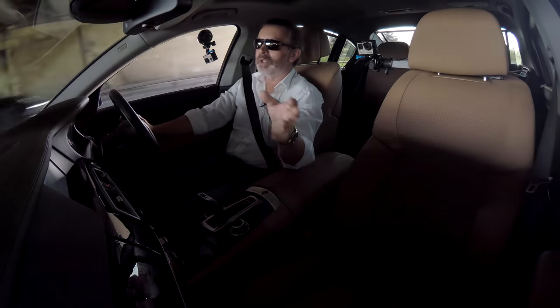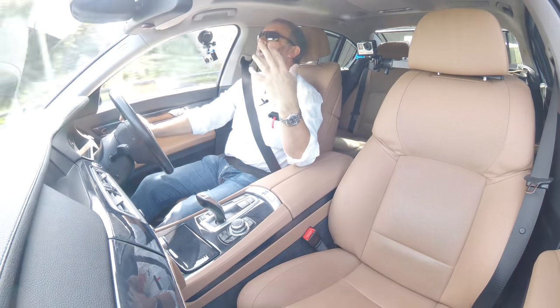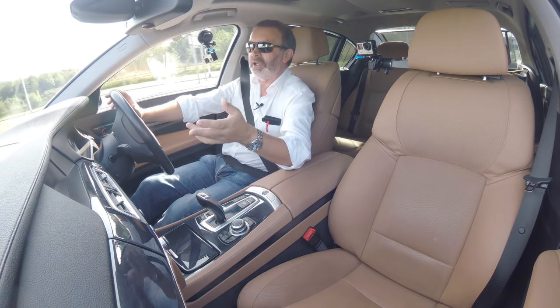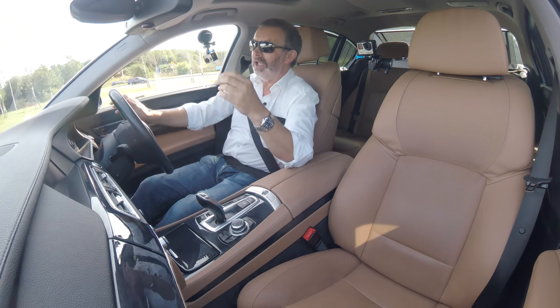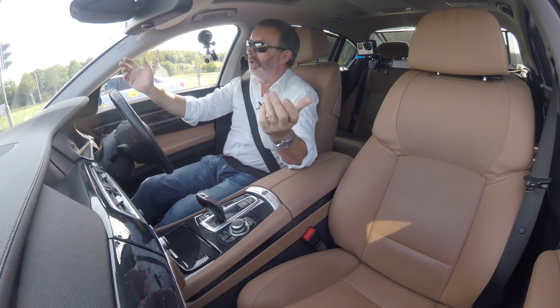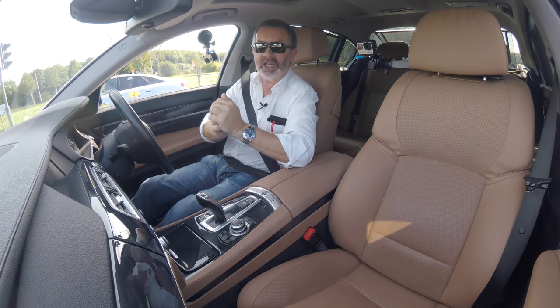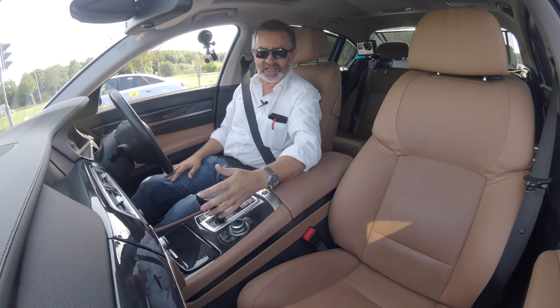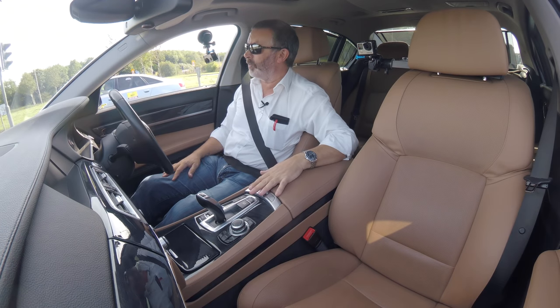But BMW wanted this car to be as quiet and luxurious as possible, and they've certainly done it. If you have an executive hire company, a limo company, or you're just a big family that likes comfort, this is the car. It's superb. It's like brand new. The leather inside's like brand new.